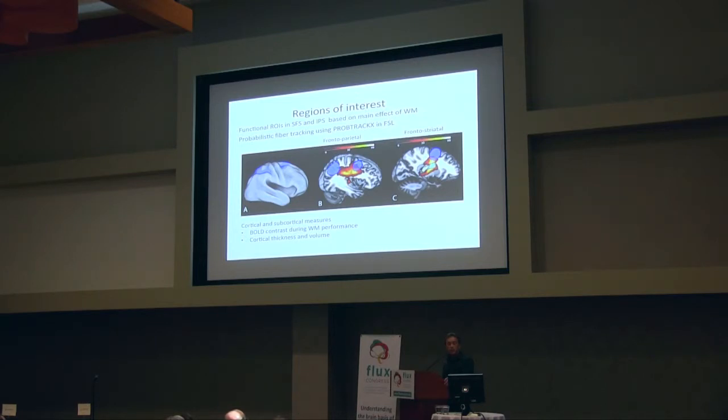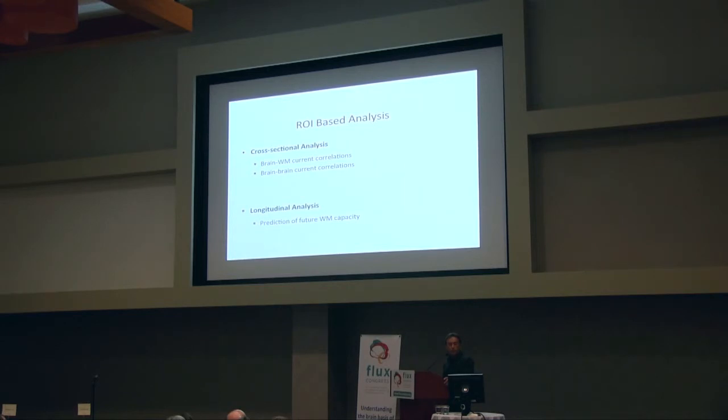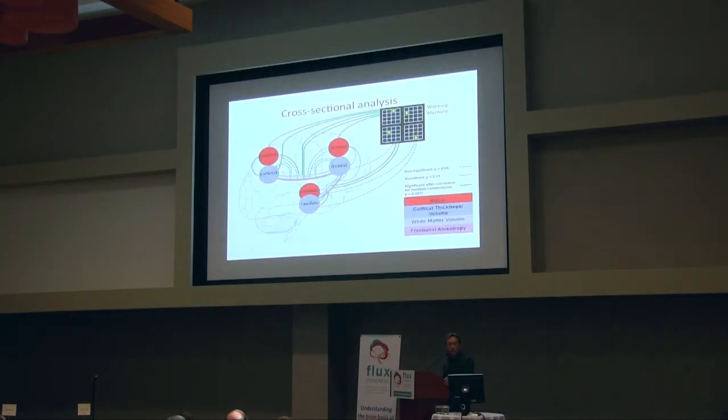cortical and subcortical measures both the bold contrast during working memory performance and cortical thickness, and for the caudate also volume. And from the white matter, we looked at volume, or in this case, white matter density and fractional anisotropy. So first, let's look at a cross-sectional analysis. And we used a mixed linear model here, considering the repeated measures.